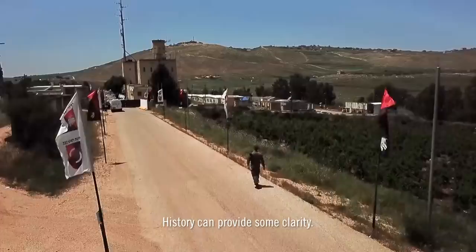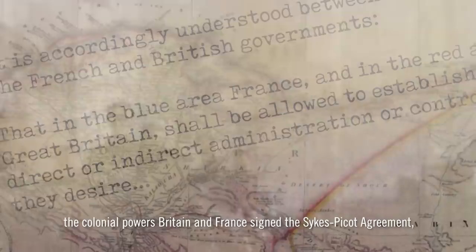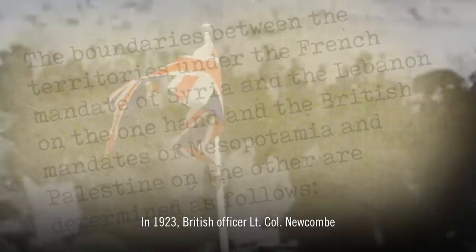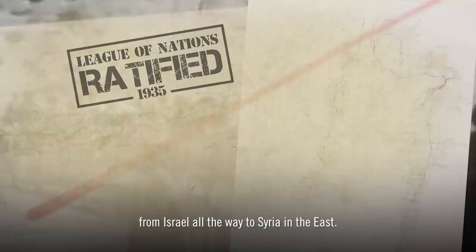In 1916, before there was a state of Israel and a state of Lebanon, the colonial powers of Britain and France signed the Sykes-Picot Agreement, which divided the Middle East between them. This was considered to be the first modern border in the region, separating the area between those two colonial powers. In 1923, British officer Lieutenant Colonel Newcomb and French officer Lieutenant Colonel Paulet convened to further map out the border running across the area from Israel all the way to Syria in the east.